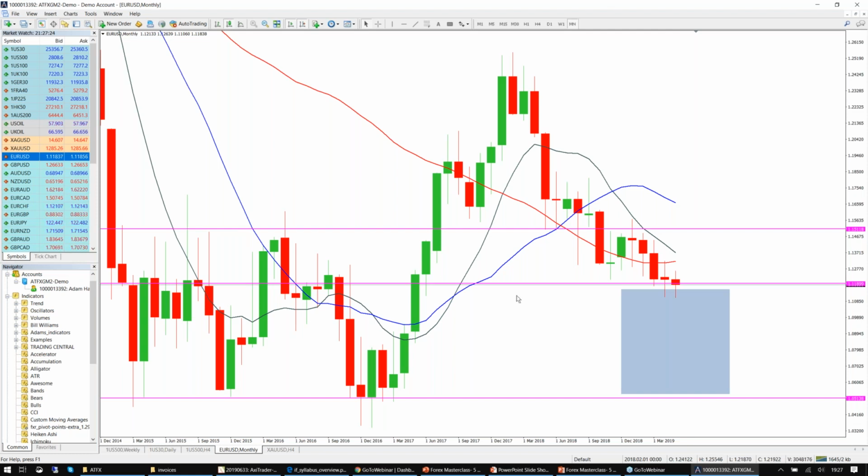Now the thing is that these levels are here forever. A horizontal level will stay there forever. It's a price level, and it's very psychologically significant, even to people who aren't looking at a chart, because they're thinking about price.